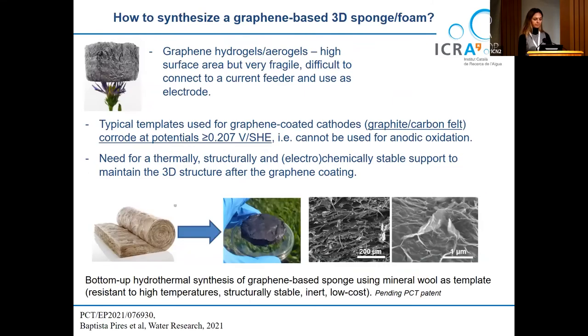So what we wanted was to synthesize a three-dimensional graphene-based sponge, foam, or anything like that. Of course, if we did that without any kind of template, we would get something like this picture here, this graphene aerogel on a flower. This is something you cannot really do anything with. So we need to be practical as water engineers. We need to think about a material that can be manipulated and not something as fragile as this.